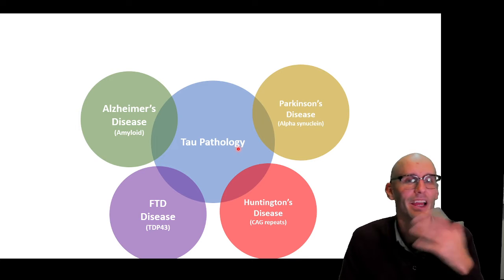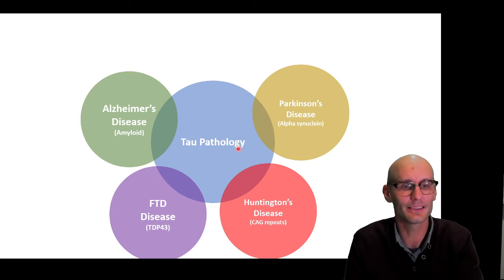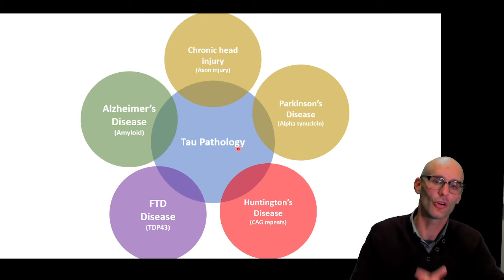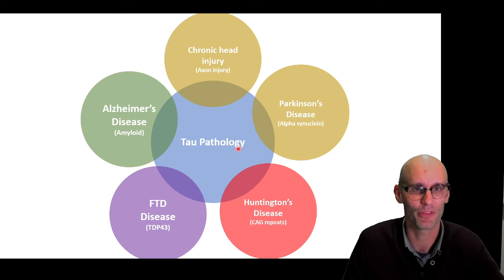Parkinson's disease, you end up with alpha-synuclein protein aggregates. You can see Huntington aggregates as well. Protein aggregates are a big part of dementias. So Parkinson's disease has protein aggregates called alpha-synuclein, and it also has tau pathology. And even chronic head injury, if you just whack your head quite a few times, you end up with axonal injury, and you also end up with tau pathology.